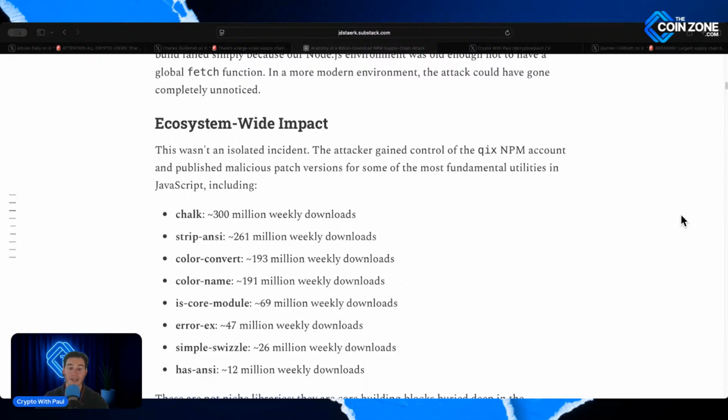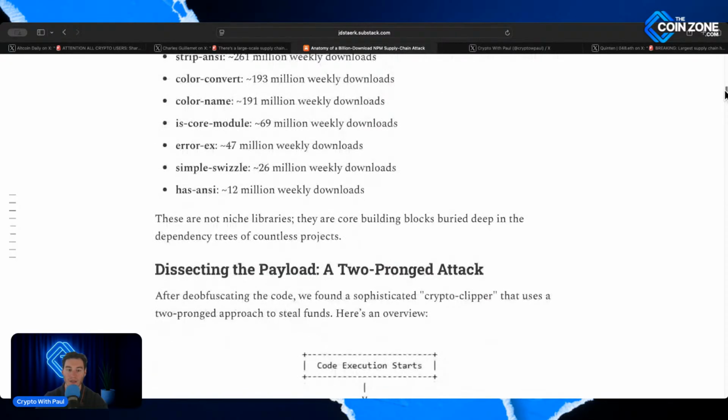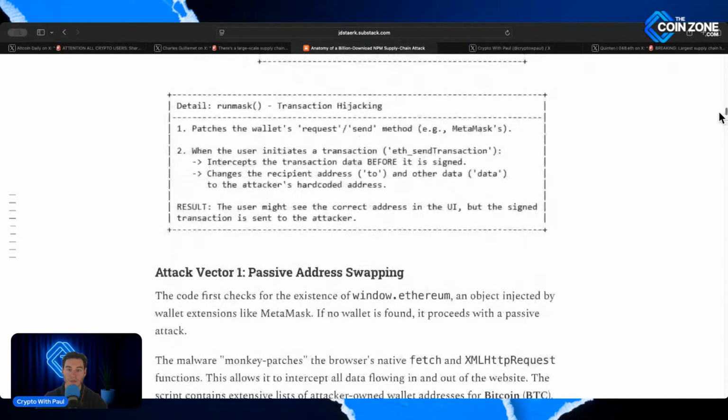This wasn't an isolated incident. The attacker gained control of the QIX NPM account and published malicious patch versions for some of the most fundamental utilities in JavaScript. Wow. Yeah, this is crazy. This is absolutely crazy.